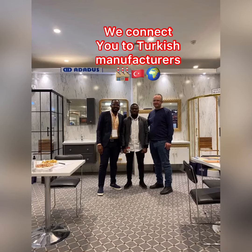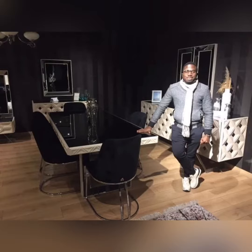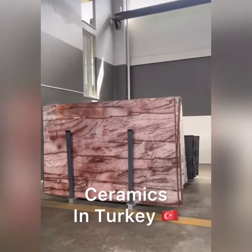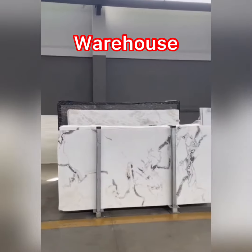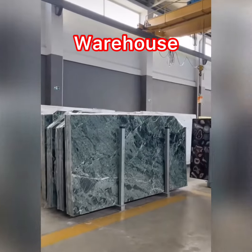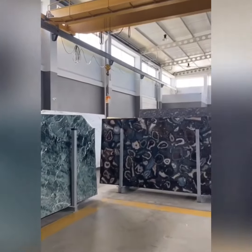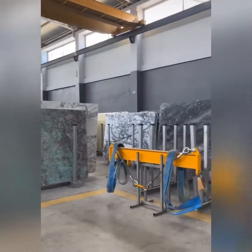Today we are visiting one of our partners in Turkey, a furniture manufacturing company. We visited the entire process from the extraction of the raw material, which is ceramic, passing through the design and finally the finished product. Turkey is one of the largest producers of ceramic in the world thanks to its geographical location between Europe and Asia. It has been blessed with tremendous natural resources and they make good use of it. Just have a look.